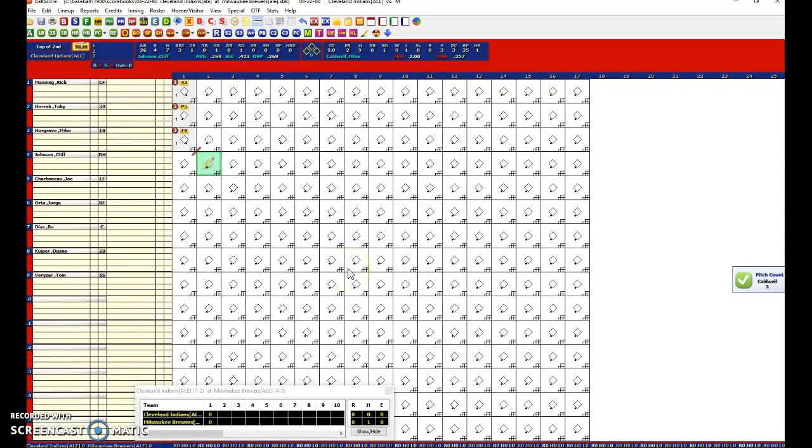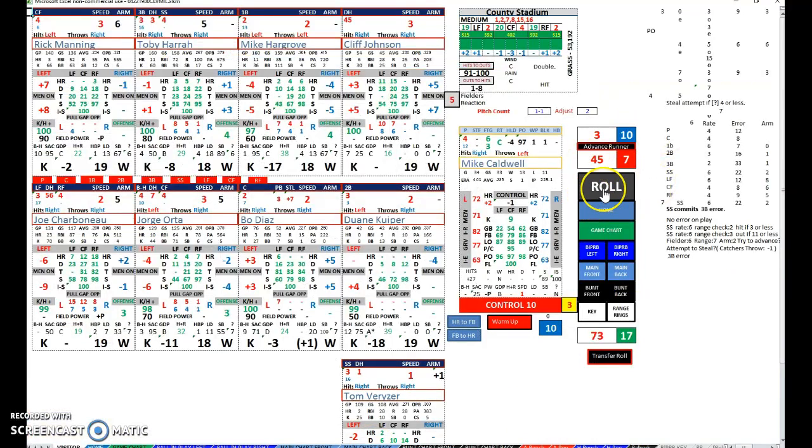Brings up Cliff Johnson against Mike Caldwell, right against the lefty. And let's roll them bones. 72, 75, and here's a 0. 82, another hit. 75, 74, well over that anyway. 23, Cliff Johnson's double to right field. And that's a nice way to start off an inning.